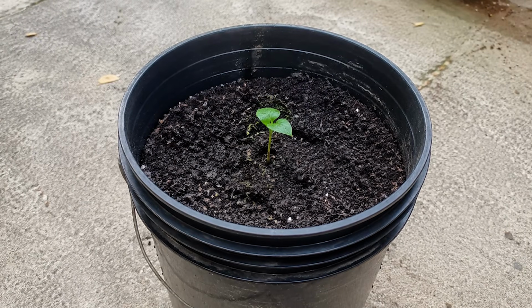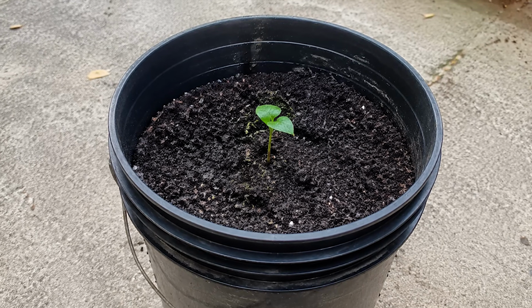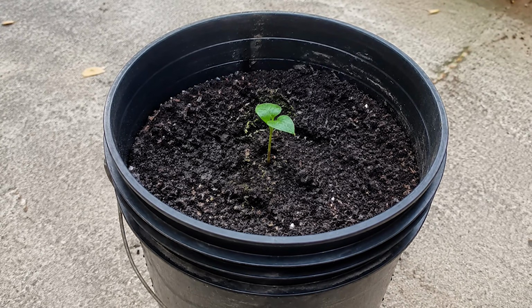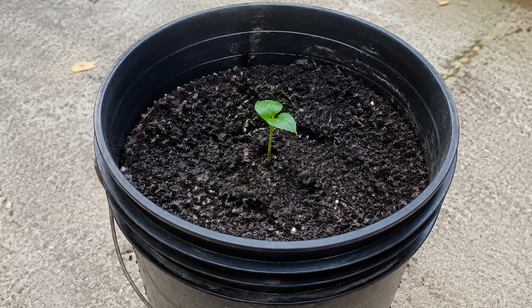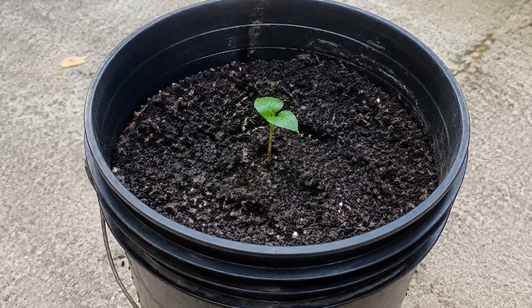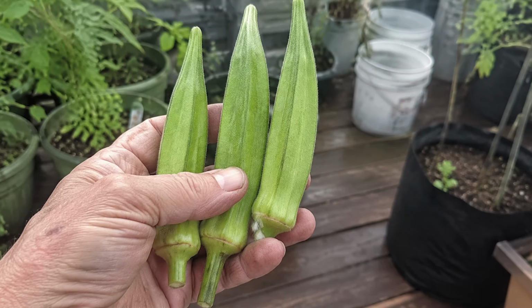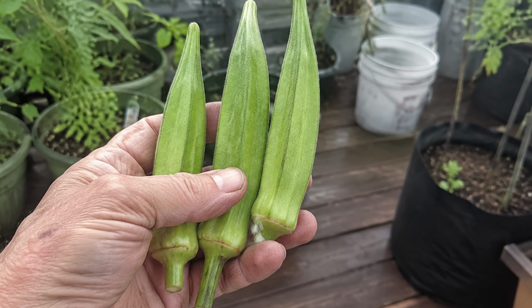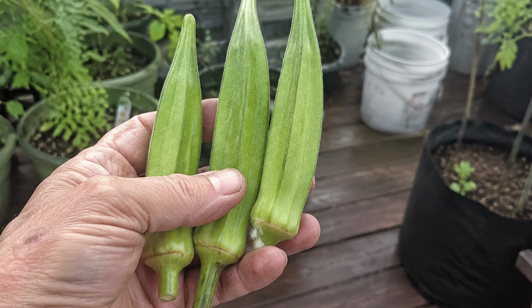1 plant per 5-gallon bucket, seed pushed 1 inch into the soil in the hottest, sunniest spot you have. In warm July soil, it sprouts in about a week and grows fast. Now, the harvesting rule matters, so here it is twice. Pick the pods when they are 3 inches long. 3 inches, about the length of your finger, because past 4 inches, they turn tough and woody.